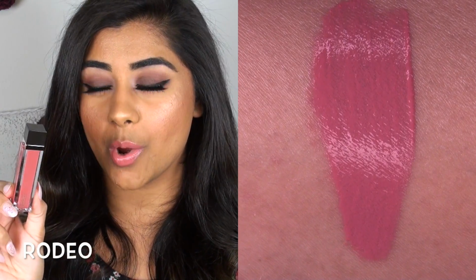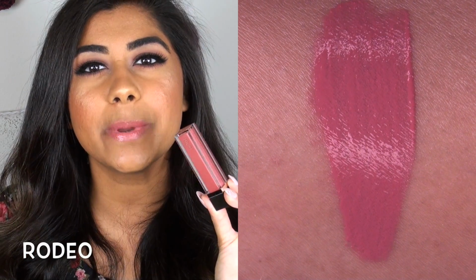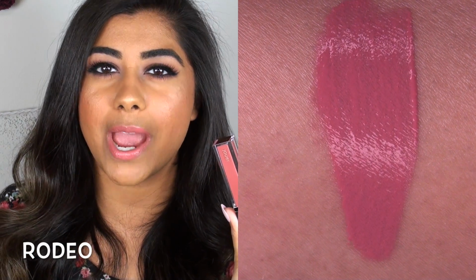Rodeo is described as a warm medium rose, and this one is just a little bit pinker and a little bit brighter than the last shade I showed you. So if you're looking for a little bit more of a statement nude, this one's perfect.